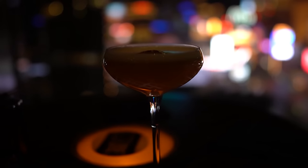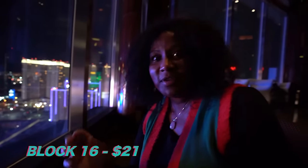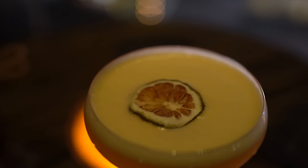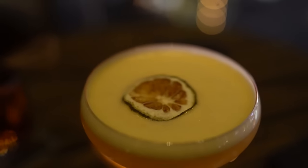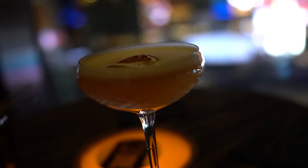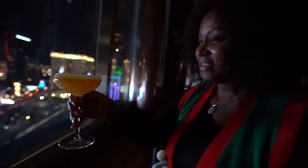One of the prettier cocktails for the lady, of course. And this is interesting. This one is called the Block 16. It has Belvedere vodka, their homemade vanilla syrup, which sounds really awesome, and a freeze-dried edible flower. In this case, it looks like a freeze-dried lime, which I'm excited about. Block 16 was from the original Red Light District, right, Dave? Yeah, that's right. Let's see how it is.